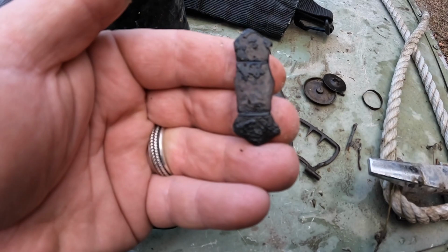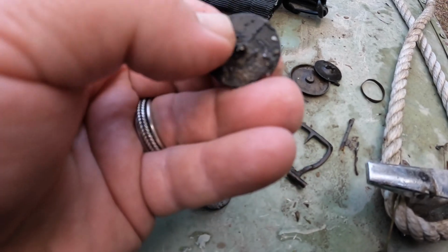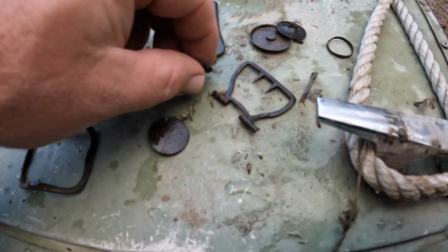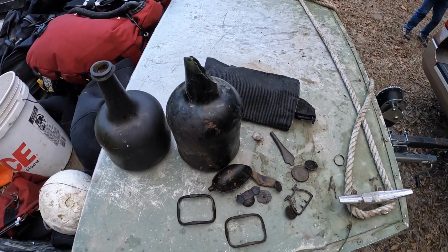It's got some design on it. We'll get it cleaned up. Got a PN pewter button right here. It's got PN on the back of the pewter button. I had to scrape it off, but you can see the PN on it. And a couple more little old pieces here. But all in all, a pretty good dive day, I'd say.